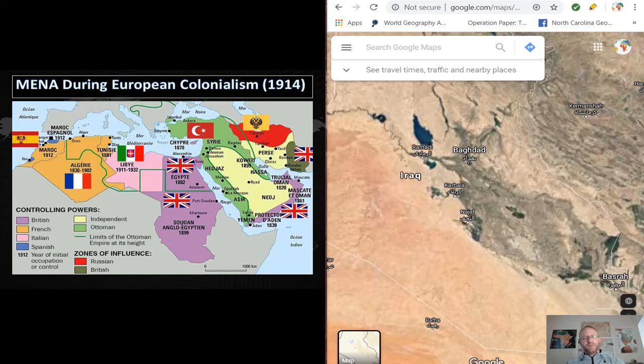Now, while the Ottoman Empire was expanding across North Africa, European powers met at the Berlin Conference in 1884 to divide most of Africa amongst themselves. Now, France controlled Algeria and would take control of Tunisia as well. The British controlled Yemen, Oman, and Egypt, and then would eventually take Sudan. Now, Spain would take Libya before World War I and keep it until the end of World War II.